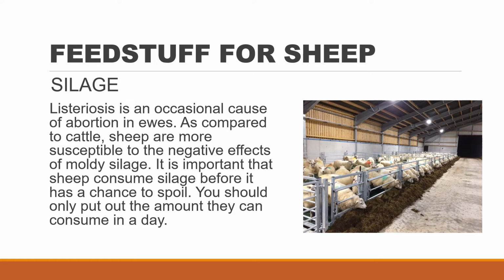So, as compared to cattle, sheep are more susceptible to the negative effects of moldy silage. So, it is important that sheep consume silage before it has a chance to spoil. So, you should only put out the amount they can consume in a day. So yun, in order to avoid yung moldy na silage, kailangan na yung ipapakain mo within the day is mauubos nila. So kailangan na walang matitira kasi it can spoil, mabubulok, and then doon tutubo yung mga molds. So pag kinain ito ng mga lambs natin, ng mga sheep natin, then this can cause listeriosis.